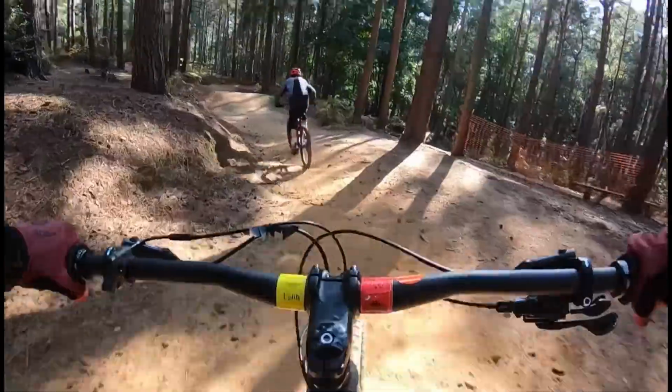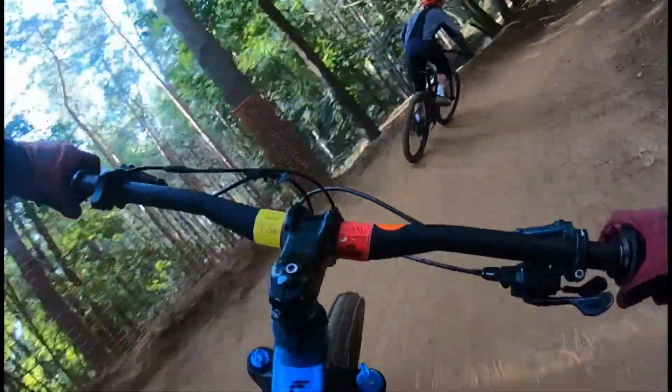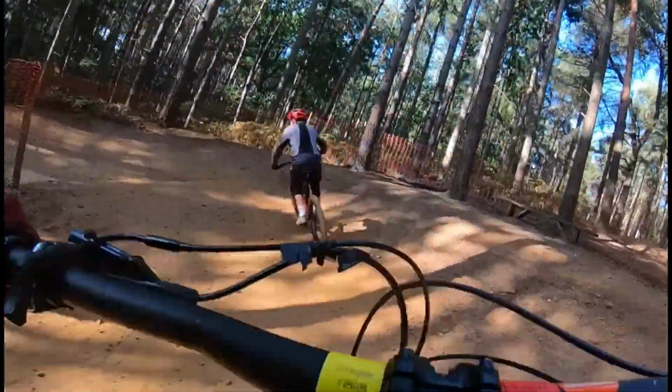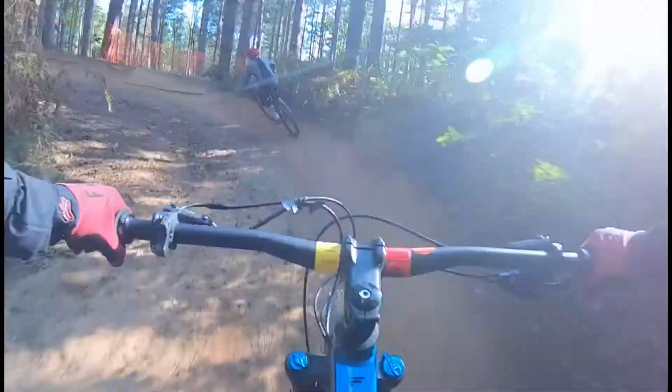So we're going to drop into this slightly awkward feature, it's a bit of a whale tail, lily pad type thing. So let's see how it rides. So there's this little step up thing. Then we go around the berm, pedal quite hard, into this. Sick! Up and out.